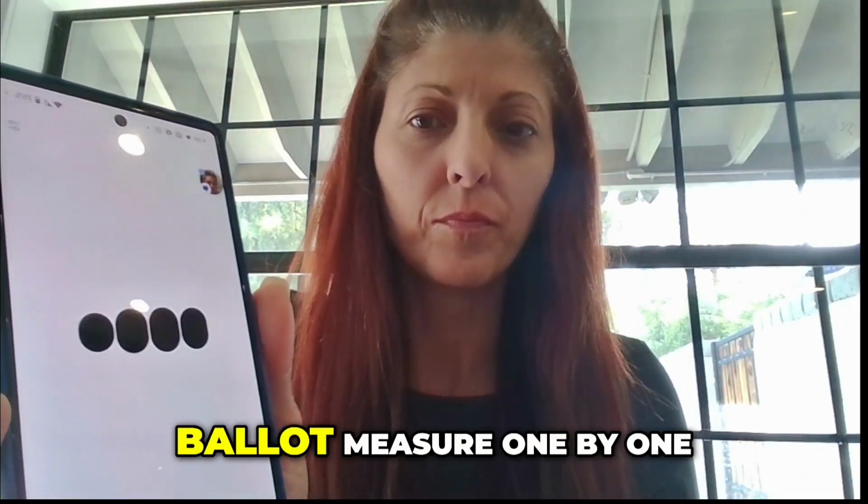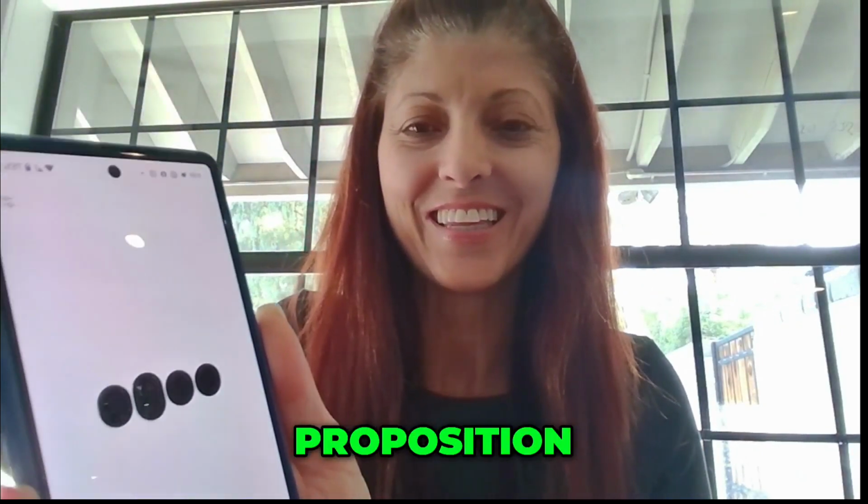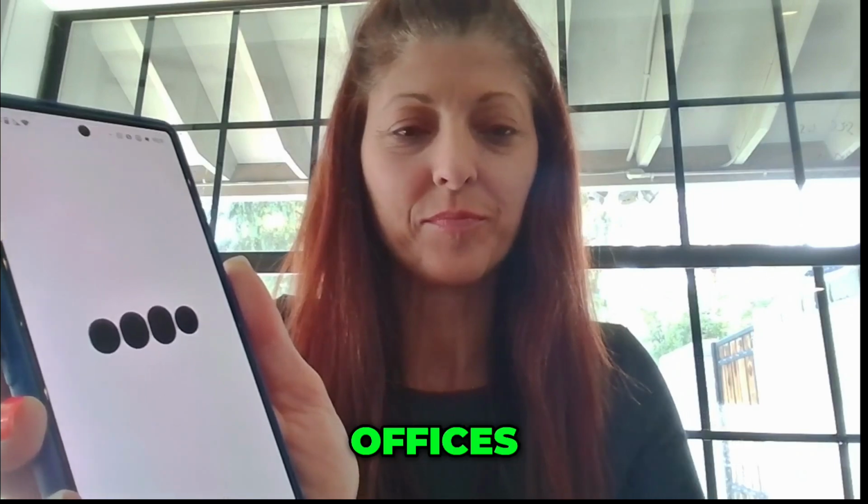Sure, let's go through each ballot measure one by one. We'll start with Proposition 133. Proposition 133, partisan primaries for partisan offices.